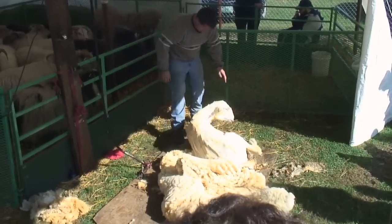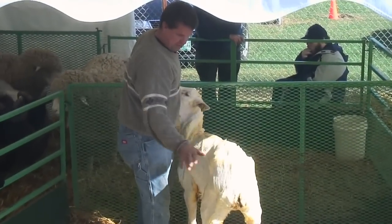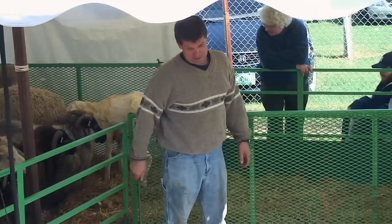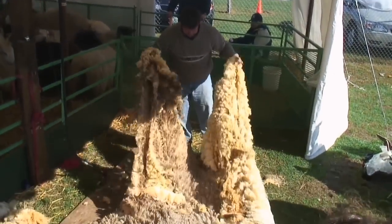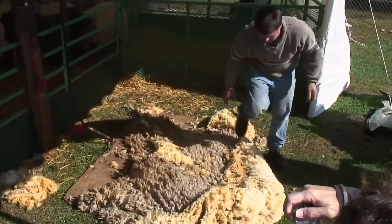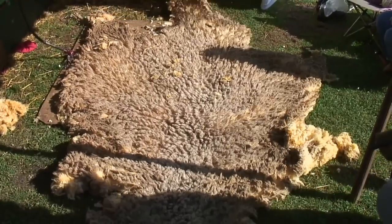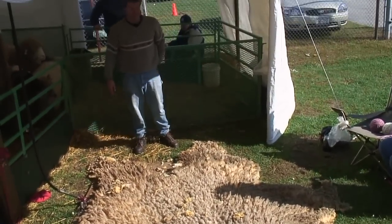You're making it pink and pretty. Come on. Yeah, if you look at the yellow tinge to it, that's the lanolin. It gets washed out. It should be all in one piece. Should I try it? Good. Wow, nine legs. That was a big sheep. I wonder why it took him so long. That's a big sheep. Very nice. I'm not that bad of a shearer, am I?